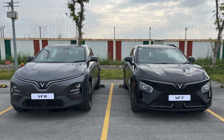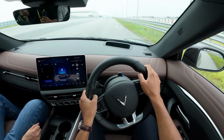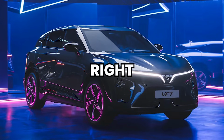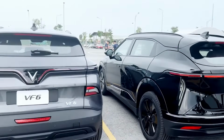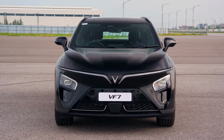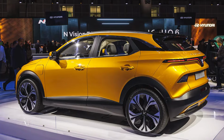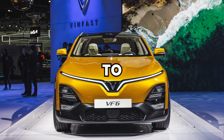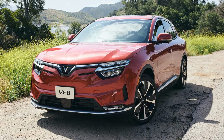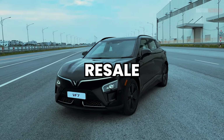The question is whether buyers will trust a new brand enough to give up Tesla's proven charging network and strong resale value. And that's really the heart of the VF7's challenge. On paper, it checks all the right boxes: stylish design, competitive pricing, solid range, and modern technology. It's exactly the kind of package that could tempt buyers who don't want to pay a premium for Tesla or who find the Toyota BZ4X underwhelming. But VinFast still has to prove it can deliver consistent quality. The VF8's early reputation lingers, and until the VF7 gets into customers' hands, questions about long-term reliability and resale value remain.